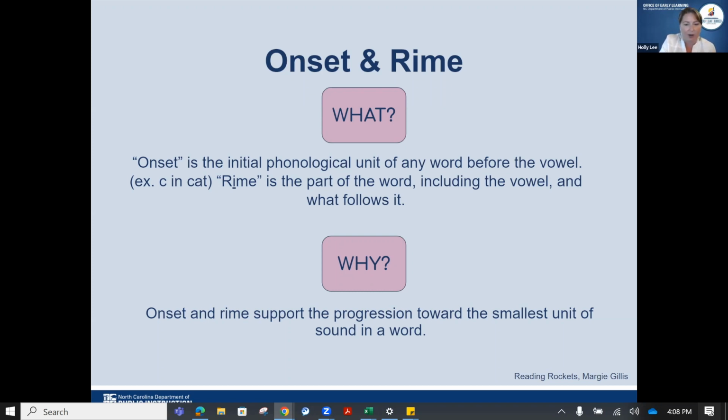And so the reason that we really want to work with children on segmenting and blending onset and rhyme is that this is just that one step closer to getting them to phonemic awareness. And so in order to be able to decode, children will have to be able to isolate every sound in a word or every phoneme in a word. So when we think about that hierarchy, moving from words and sentences to syllables, onset rhyme is kind of that next step in the progression.